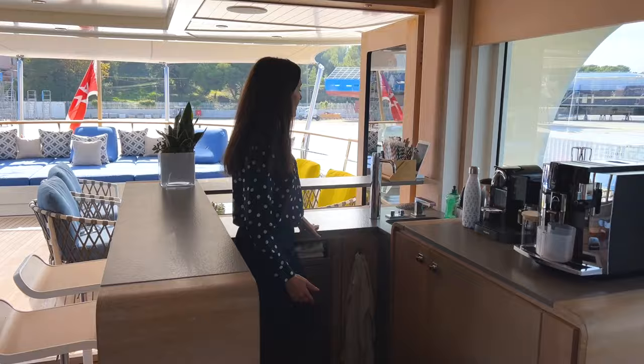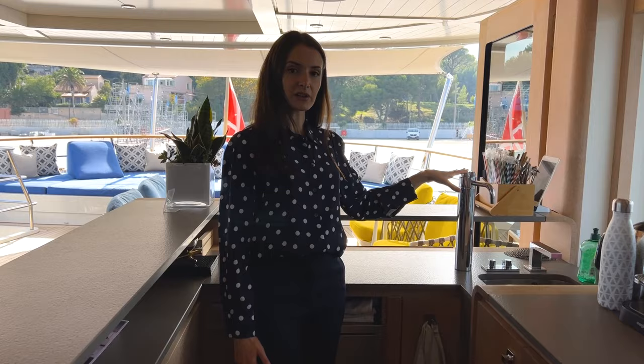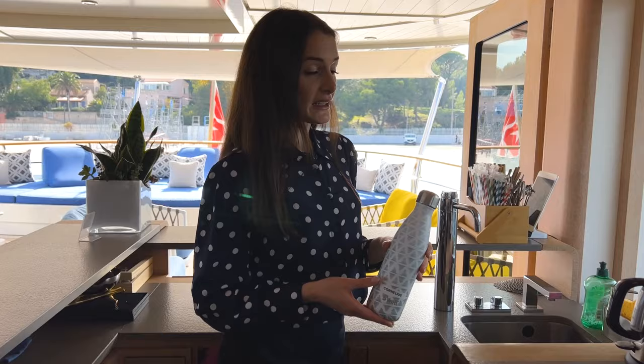Another important feature to mention is that ROBBIE has this water filter installation, which provides you with three types of water. There is cold water, room temperature, and sparkling. And then you can use these reusable water bottles to fill with the water that you like. Like this, you save on plastic waste and storage.